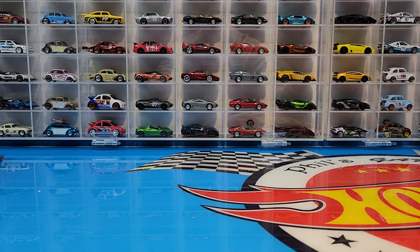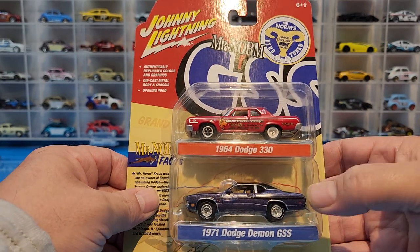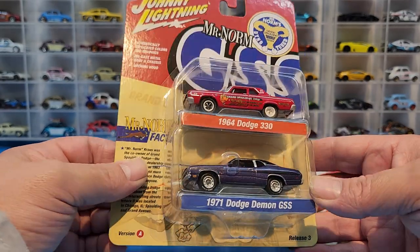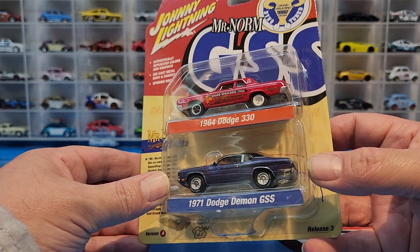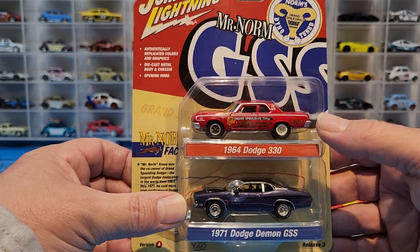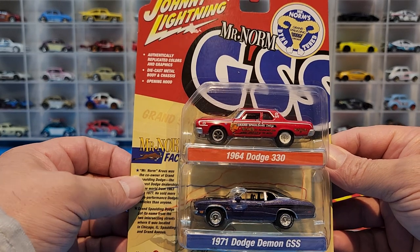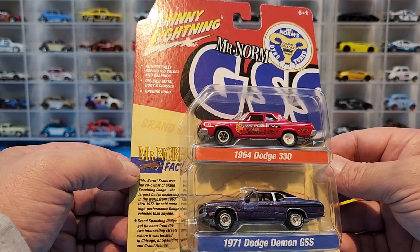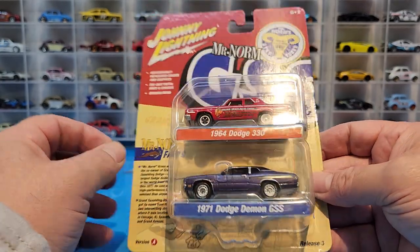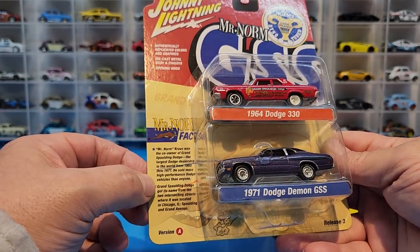Then I picked up this two-pack from Johnny Lightning, and I picked it up for this Duster, this Demon GSS. I don't have a version of this casting from Johnny Lightning, and I figure this is gorgeous. But this 64 Dodge 330 looks amazing as well. Just pure drag racing, and I just love the look of it. And this is the Mr. Norm edition, dyno tuned. No idea what that is, guys, but the information is all right here.